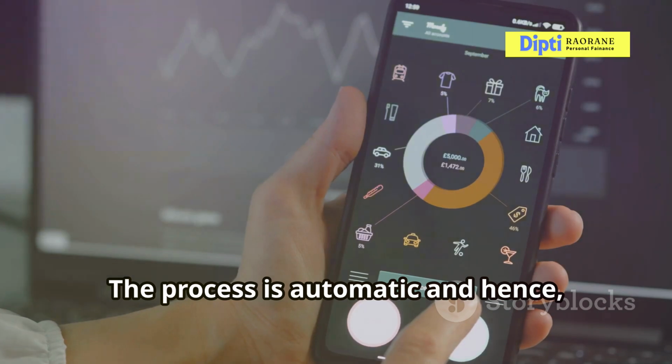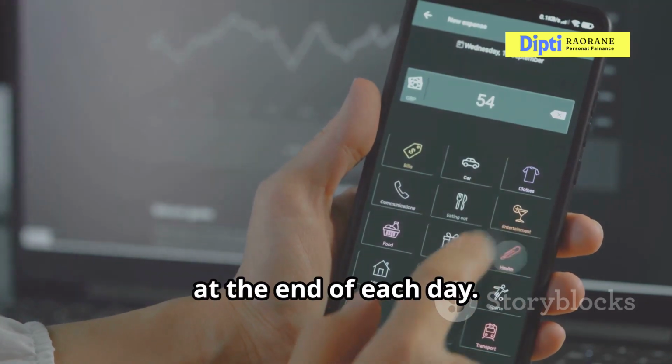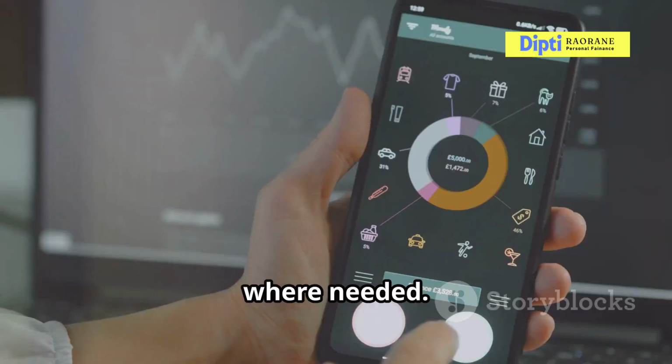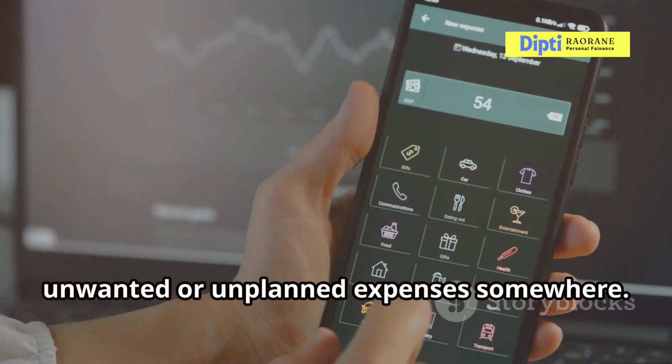The process is automatic, and hence you can get a clear picture of the money you spent with credit cards, debit cards, and bank transfers at the end of each day. You can also split bills with your partner where needed. Additionally, you can get expense reports and other data to find whether there were some unwanted or unplanned expenses somewhere.